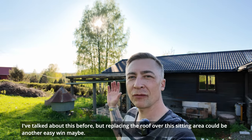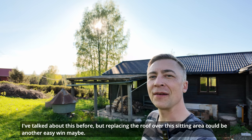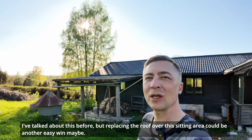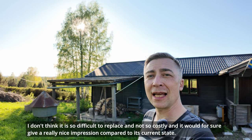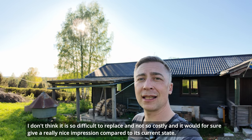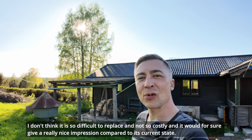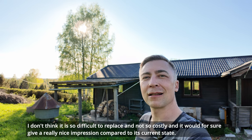I talked about this before, but replacing the roof over this sitting area here could be another easy win. I don't think it's so difficult to replace and not so costly, and it would for sure give a really nice impression compared to its current state.